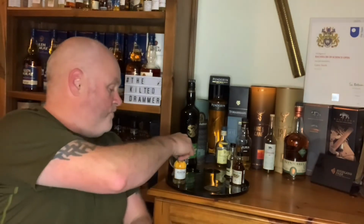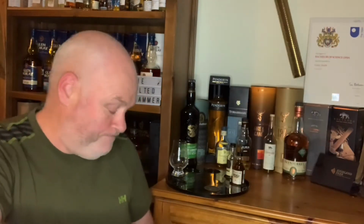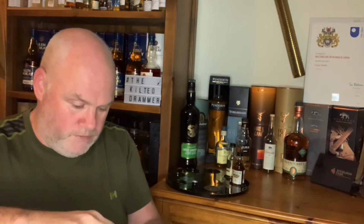So, as you know, in this wee series we look at some of the samples and miniatures that I've got lying around, and tonight I've grabbed a wee bottle of Deanston 12. So what I'll do is I'll get this one into the glass and then we'll have a wee chat. That's a nice wee glug.